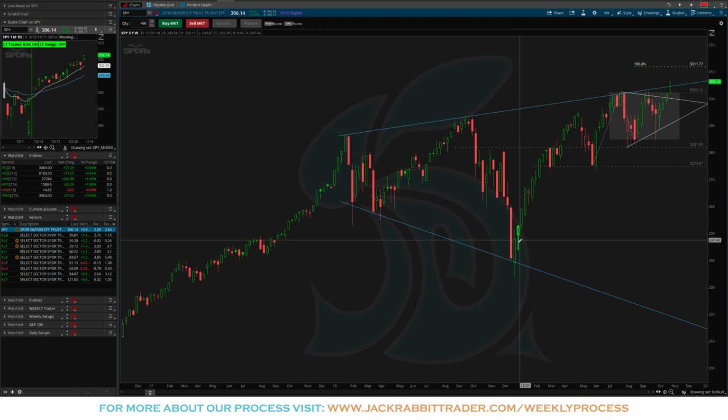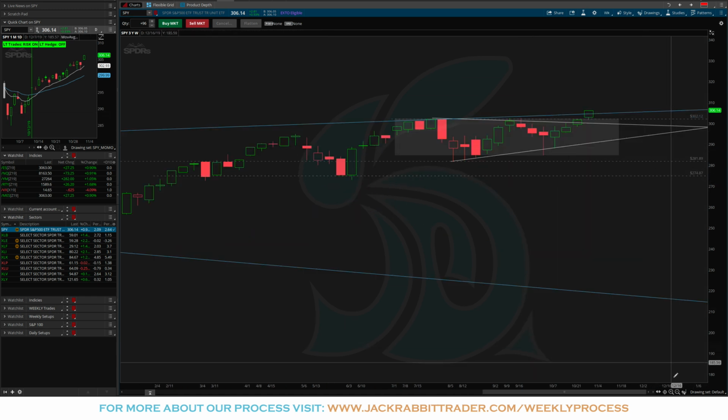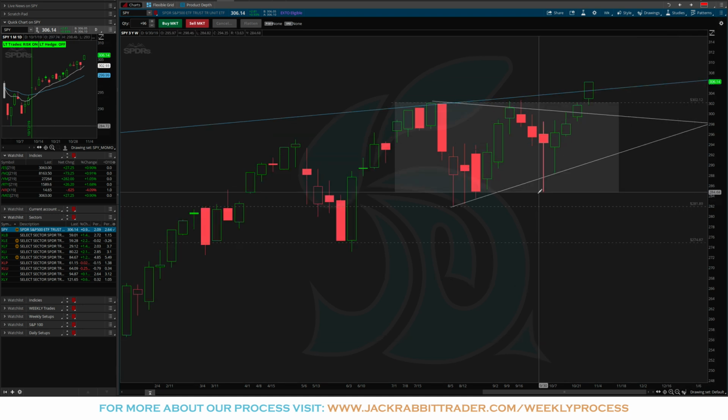You could also do it from these lows here back to here, and that brings us up to the 326 level. But really what I'm looking at on this chart is just a simple measured move. What that means is from the highs of this box to the lows is about 17 or 18 points.